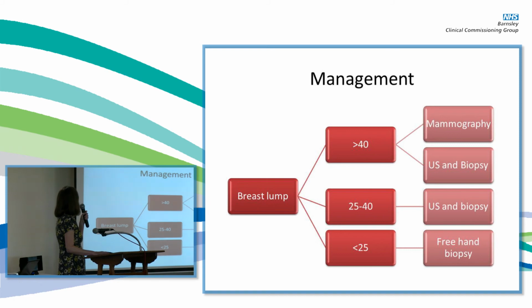So what do we do? Well, when they come to us, obviously clinical assessment. If there's a lump present, they'll go for imaging. The over 40s will have a mammogram, and if there's something there or something on clinical examination, an ultrasound and biopsy. Those women between 25 and 40, ultrasound and biopsy. And the younger end of things may not require a biopsy, may require just an ultrasound or just a biopsy, one or the other.